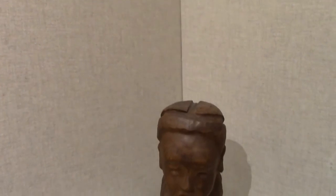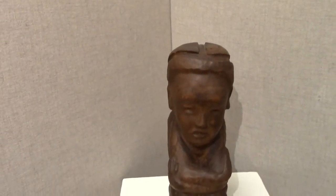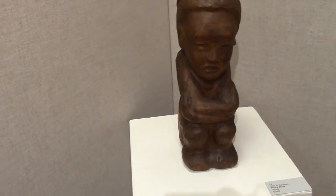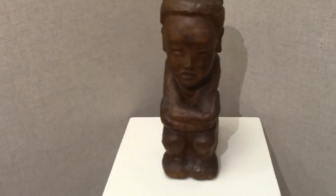This next sculpture is also by John Rinaldi. You saw his bronze piece a little earlier. And this is called Peace Child, and it's carved wood.